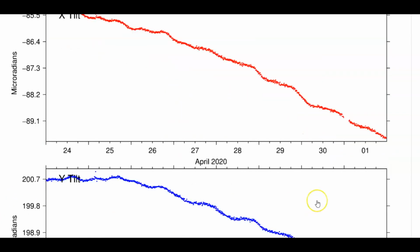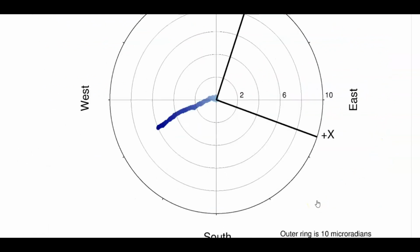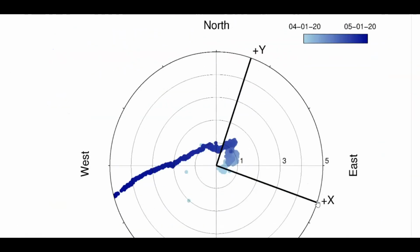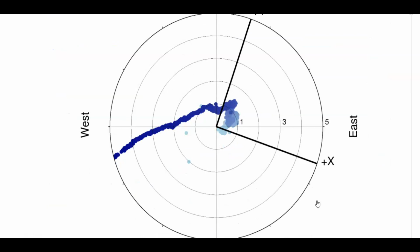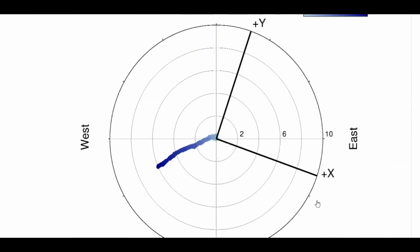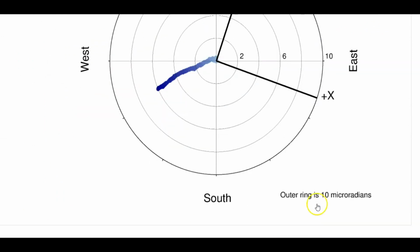I have never seen this type of activity ever since I started monitoring what has been going on at Yellowstone. Never have I seen this type of activity. Now this is set at 10 microradians, this one here, for the last 7 days.